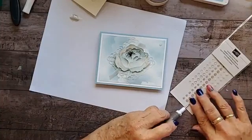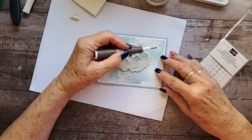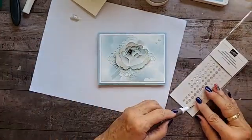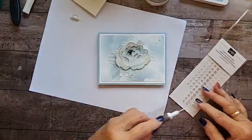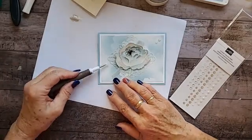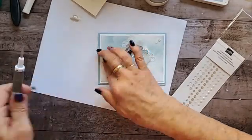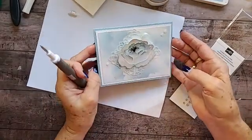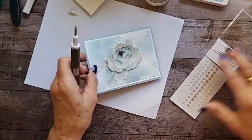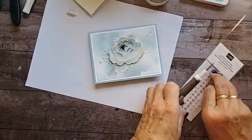Ooh. And I always put these on in odd numbers. Odd numbers are just more aesthetically pleasing to the eye. And we'll put one over there. Oh, look at that. Isn't that gorgeous? Okay, let's do the inside.